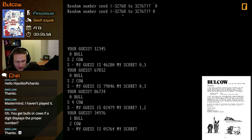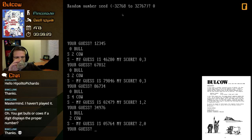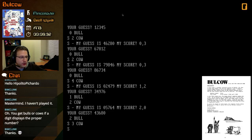All right, so for that one, 0, 5, 7, 6. It looks like he got two bulls because 7 and 6 is right, and no cows because 0, 5, and 4 are not right. Okay, so our guess is 4, 3, 6, 8, 0. Let's see how this works. Two bulls and three cows.